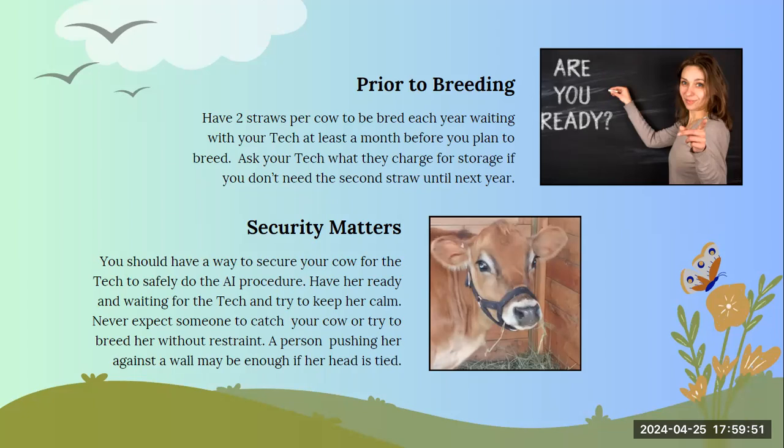If you don't have a storage container where you can keep your straws, a lot of techs do keep them, but they do charge a storage fee. So I would definitely ask them, if you can store it, what do you charge and how long do you usually charge? And then make sure that they know that that's the straw you're going to be using when breeding. And typically a storage fee is something like $15 a quarter. So it's $60 maybe for a whole year.